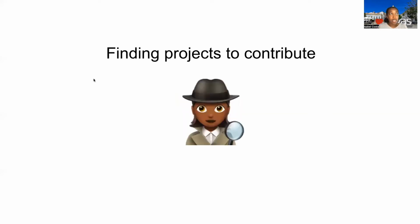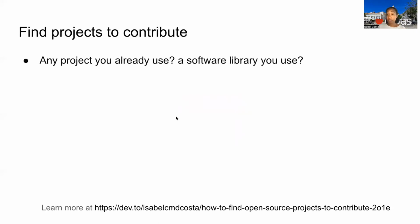So now about finding opportunities to contribute, now that you know your why. What I usually suggest is, if you already use a project and you know it's open source, this is a great way, where you already know the context of a project you're familiar with. Imagine contributing to a project you don't know. You'll have to spend some extra time learning about the context of the project and learning how to contribute to it before you actually make your contribution. So I usually suggest paying attention to the projects you work with. Perhaps you find a bug in a software library you're using, or just a project you're testing.